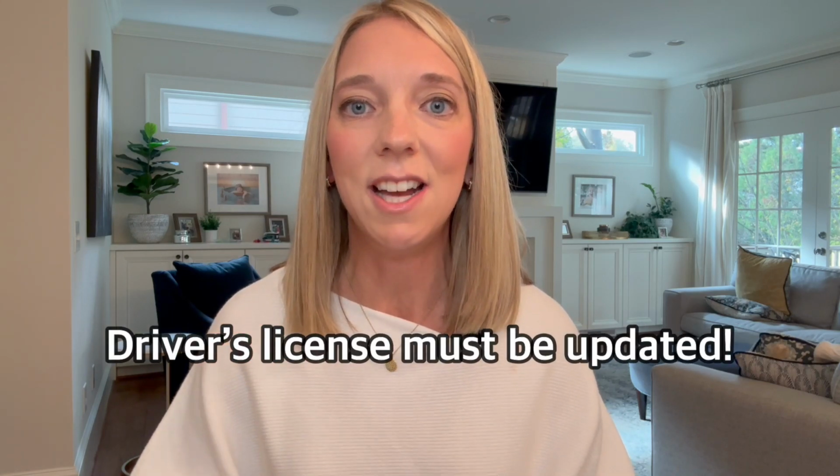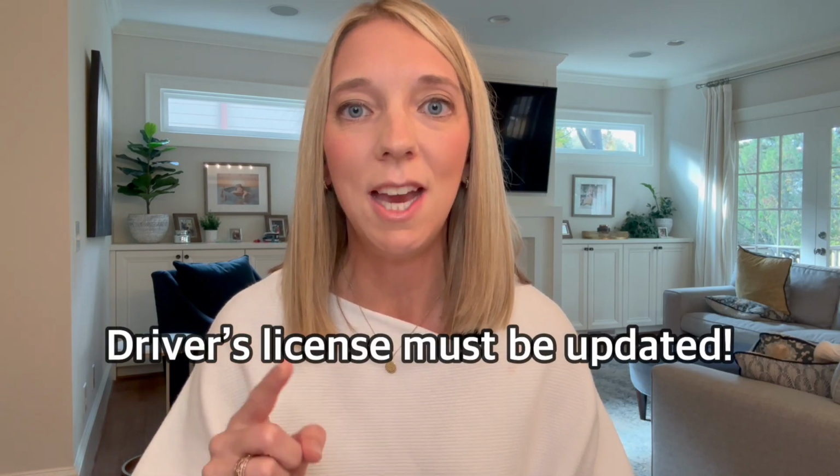Another thing is you need to make sure that you have your driver's license changed to your current address. So if you're moving from out of state, make sure you get that driver's license updated, because you do have to have an updated driver's license to apply. I had a client who waited until 3 days before the April 1st deadline. She had an out-of-state driver's license. She had to go down to the DMV, and it was a big nightmare, a big mess, but she got it done. It was just very, very stressful. So don't wait till the last minute to get your driver's license changed over.